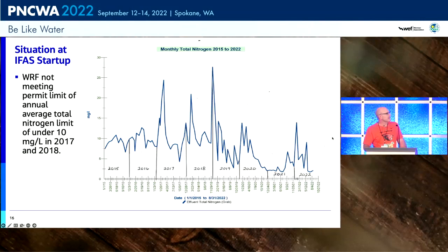And then in 2018, we were looking like we were getting close, but then at the very end of the year, we had a very high total nitrogen for December. And that put us in a bad spot for meeting the permit that year.